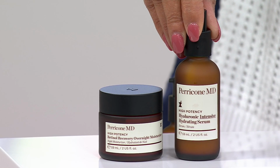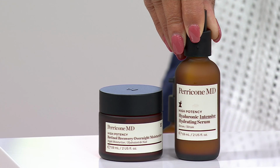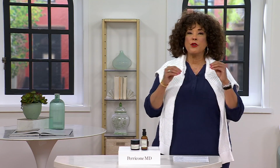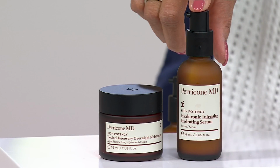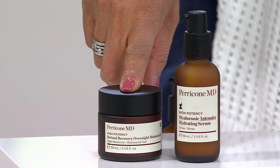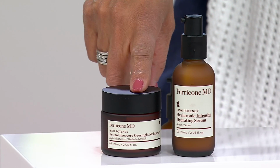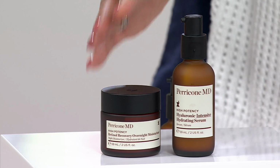But what you're getting with these high potency products, and what they feature, are highly effective formulas targeted specifically toward mature skin. And you know who you are. I'm in that group. And as we see those signs of aging, our skin has very specific needs. And that's what this is all about. So in this set, you're going to get the Hyaluronic Intensive Hydrating Serum. And we know that hyaluronic acid helps to boost hydration, very important as our skin ages. And then you're going to get the High Potency Retinol Recovery Overnight Moisturizer. We know retinol as one of the gold standards when it comes to addressing the signs of lines and wrinkles and texture and radiance. So those key things are what you're focusing on with this high potency set.